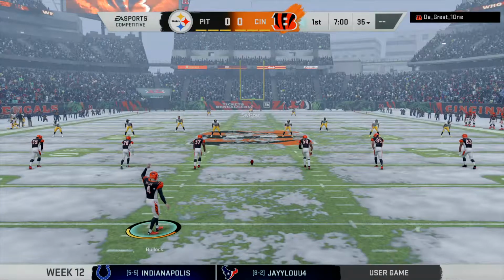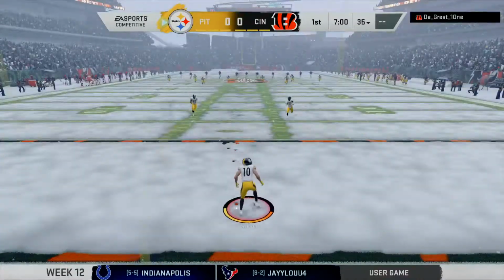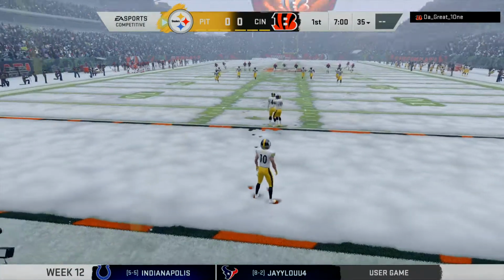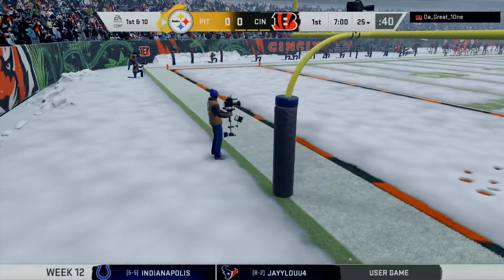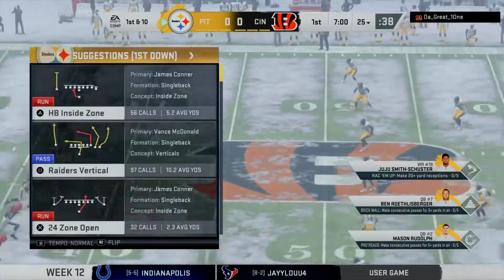Full roar as their guys burst out of the locker room. We're ready for football as the Bengals get set to do battle with the Pittsburgh Steelers. And this will not be returnable. It's out of the back of the end zone for a touchback.